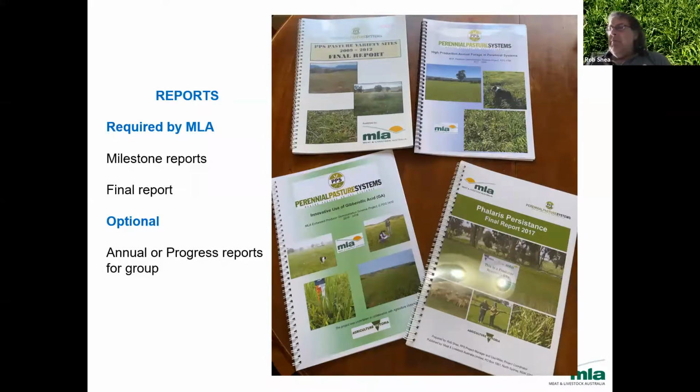Russell talked about comms and the MER stuff. That's not terribly onerous either, but it does take a little bit of time to get it all correct and how they want it. The milestone reports are fairly straightforward. Russell mentioned that. And project communications are vital. There's not much point doing the projects if you don't get things out there.